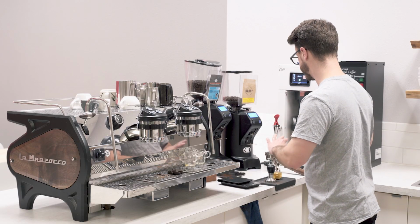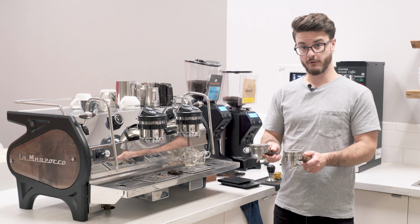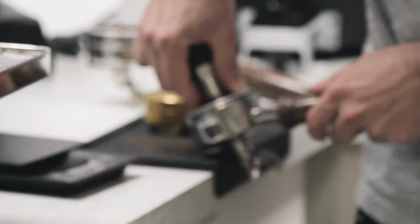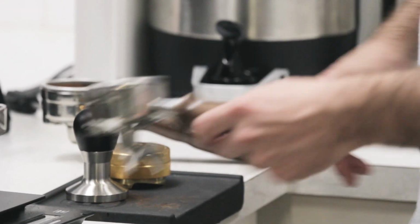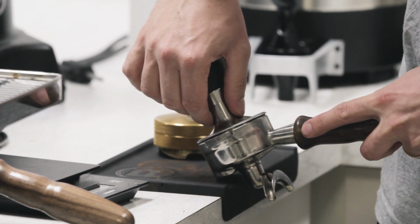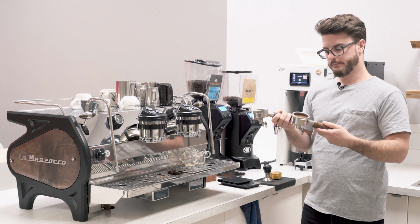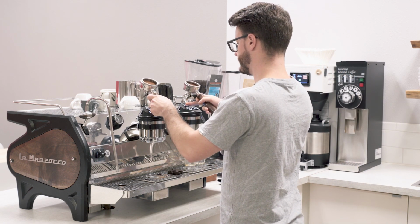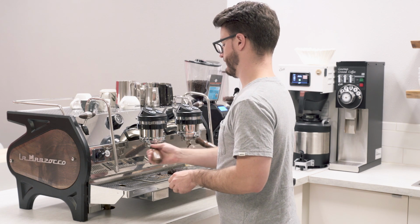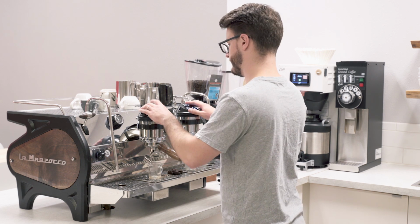All settled. All right, so now I have my 2 portafilters dosed with the same amount of coffee, distributed in the same way. Let's tamp them evenly as best I can. There's 1. And here's 2. All right, and those are pretty consistent and level there. So let's put them in the machine. Give it another purge here. And here we go.